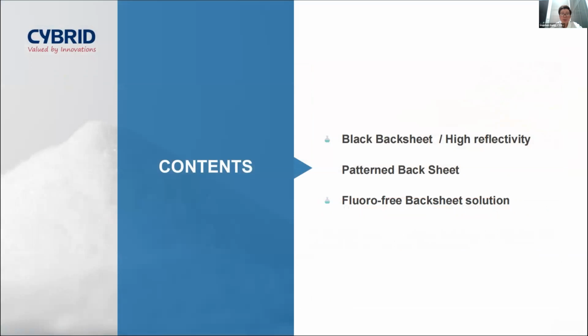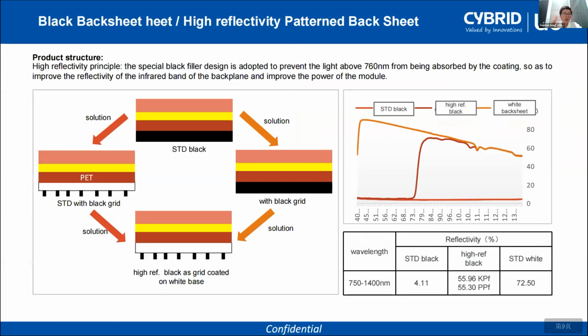The next topic is the black backsheet with higher reflection, and we also developed a fluoro-free backsheet solution for the popular rooftop market. Normally on the roof, people like double black or single black, meaning the cell side is totally black. But you know, the black backsheet causes the power to be not as high as the white backsheet initially, so 5 to 10 watts less than the standard modules.